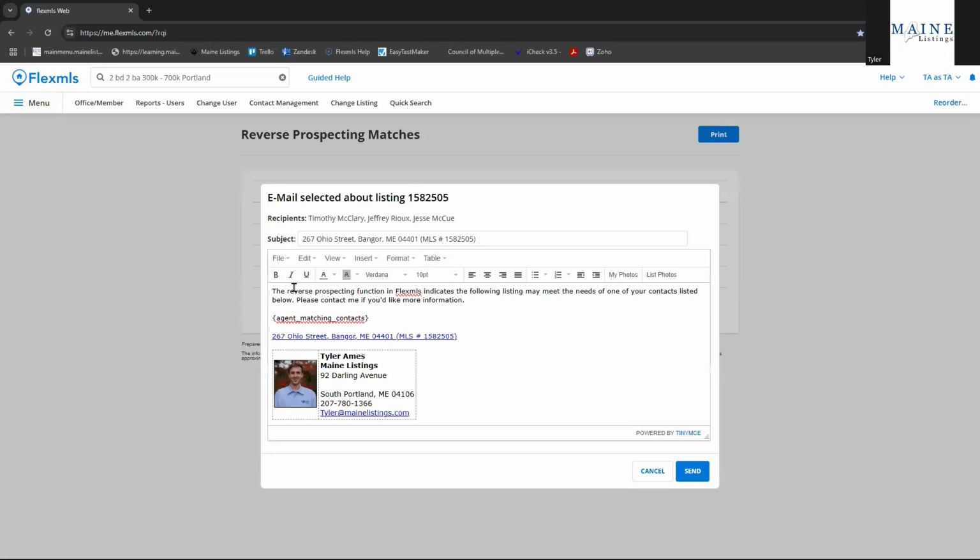So all it says is, hey, I ran the reverse prospecting function, and it let me know that one of your contacts has a search that this listing meets the criteria of, right? Change this as much as you want. Agent matching contacts right here. So this looks like a jumble of nothing to us. But what this is doing is, to the agent who receives the email, it's going to give them the contact that has the match.